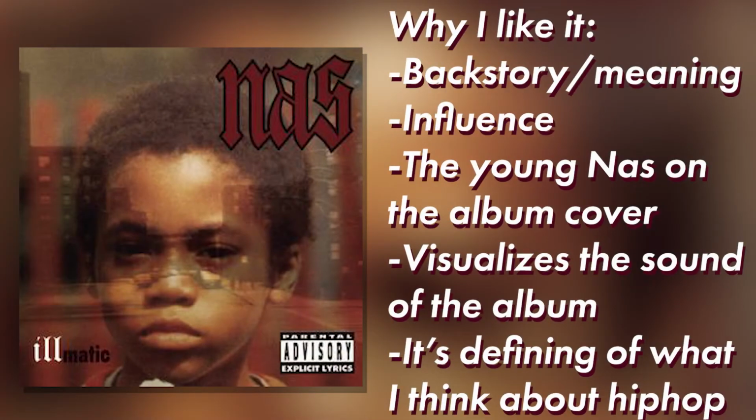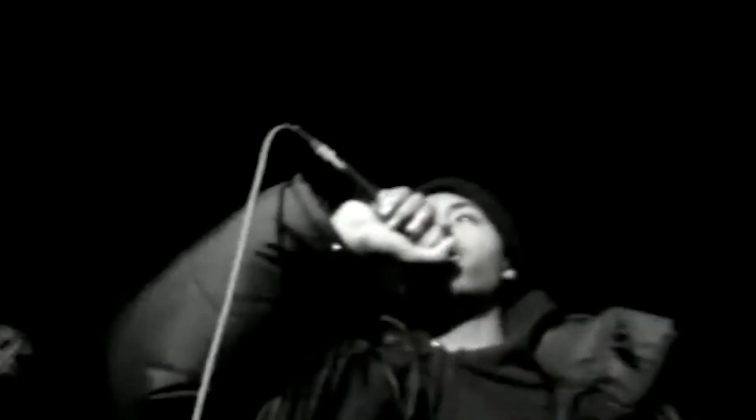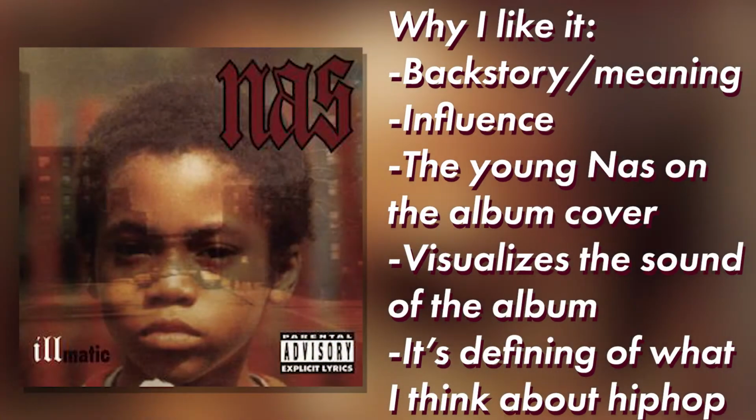I think it's one of those album covers that fit the sound of the album, as well as it's just iconic. It is a good representation of what hip hop is, and you got the projects in the back and a baby just symbolizing him growing up poor or in the projects, or even both.